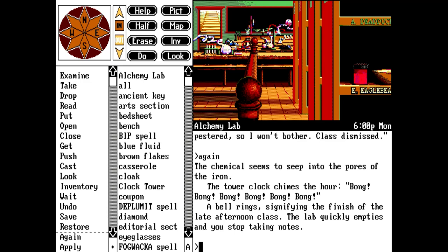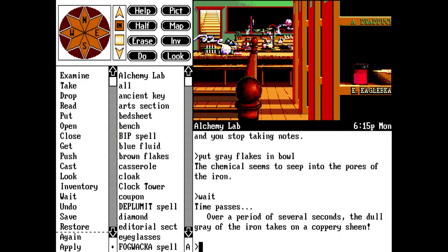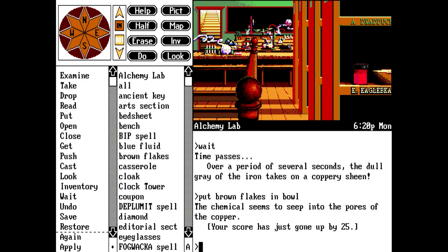All right, put gray flakes in bowl. Chemical seems to seep into the pores of iron. Wait. Over a period of several seconds, the dull gray iron takes on a coppery sheen. Put brown flakes in bowl. The chemical seems to seep into the pores of the copper. And we have just successfully transmuted the iron into copper.